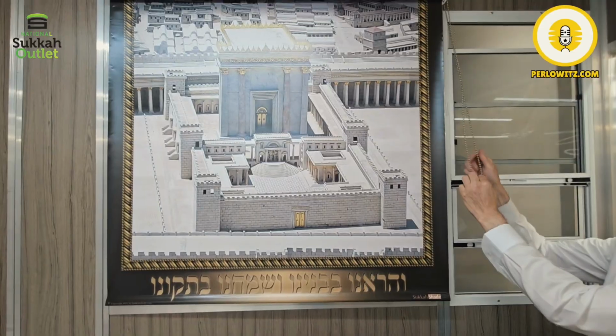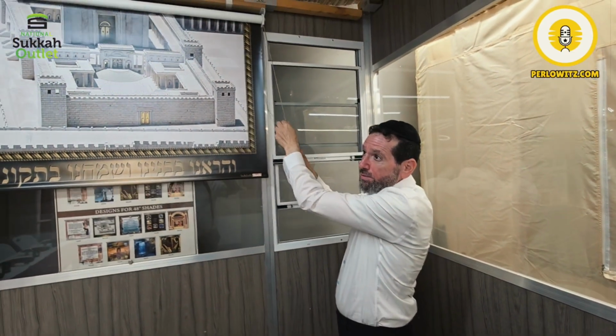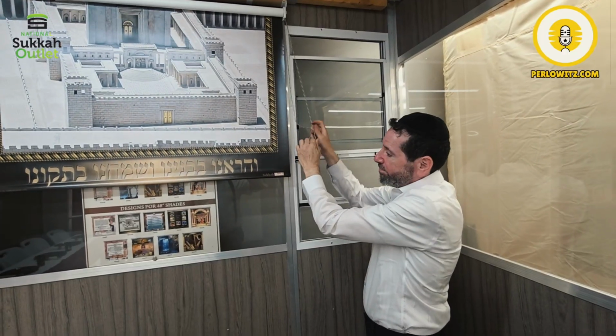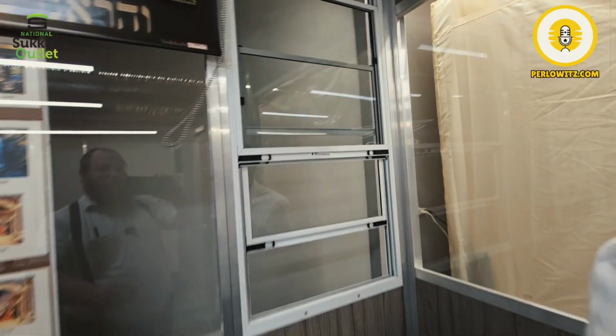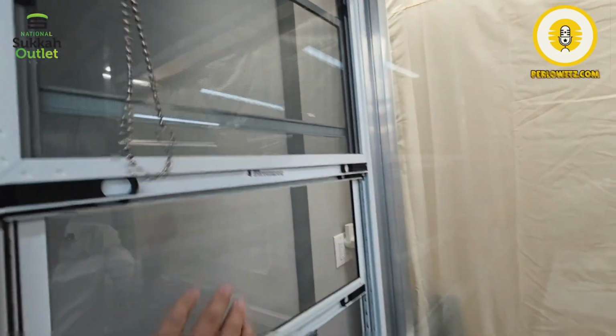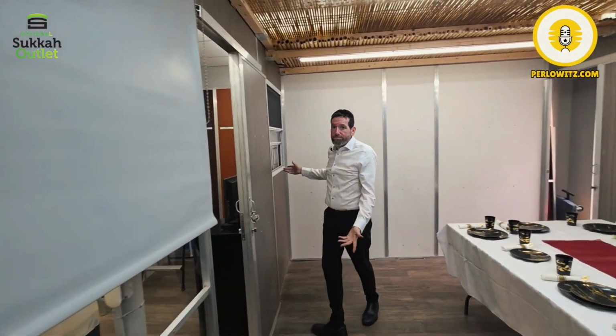We have a window shade with a nice picture. You can basically put every picture you want. You can give me a picture, I can print it on it. I love that idea. You could have a window made out of screen, an up and down window. Basically, whatever you could dream of, Sonnenfeld has it.